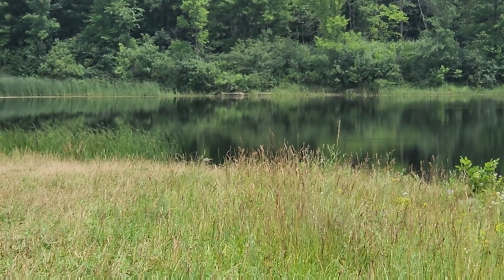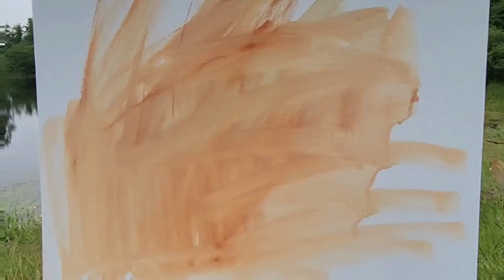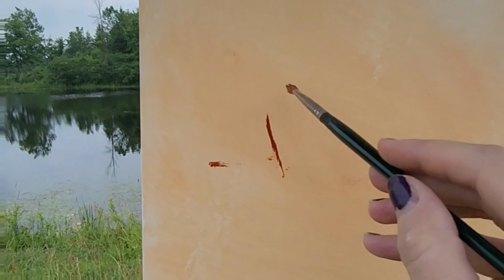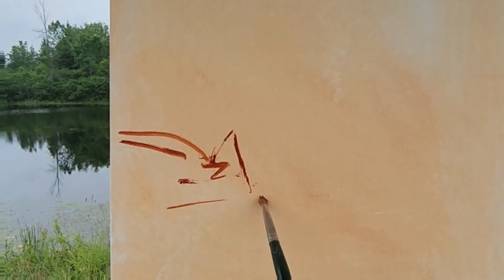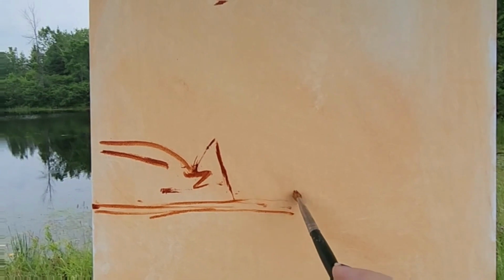The critics have arrived. So I have an audience today. I'm here on the St. Lawrence River. And it was a weird gray day with clouds in front of clouds.